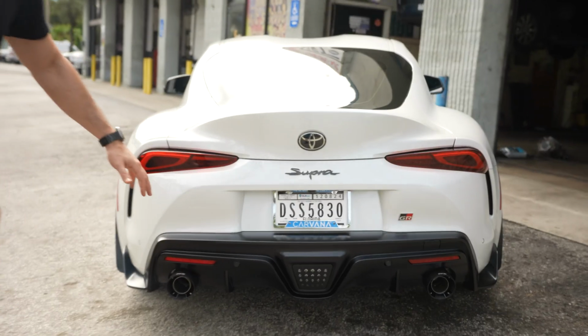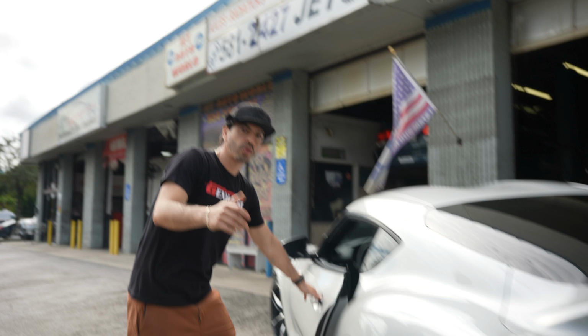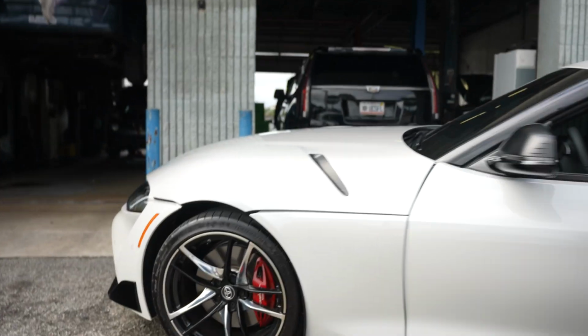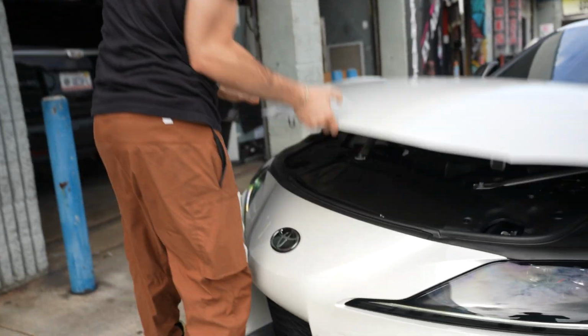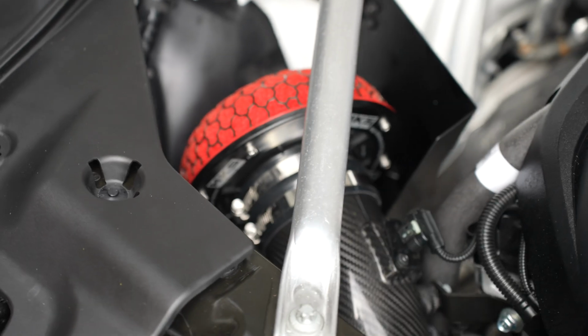Now we got this customer with his Supra and his Borla Attack. We also slapped something really cool up top in the engine bay. It's called an air intake, all right? And it's basically built for performance and racing. So we got the HKS carbon fiber air intake on there with the foam filter. That thing's making about 20 horsepower.